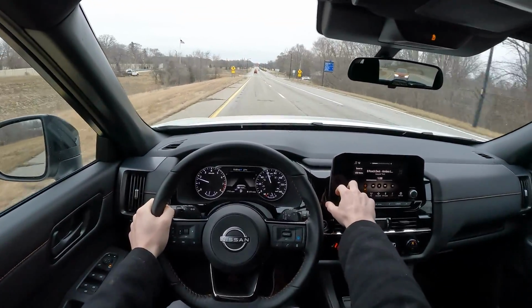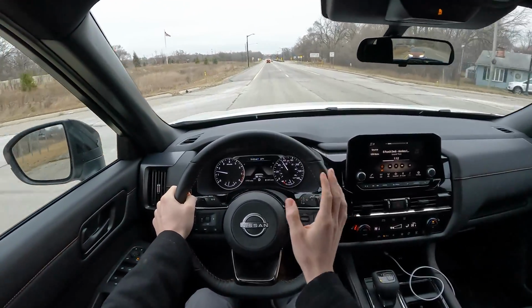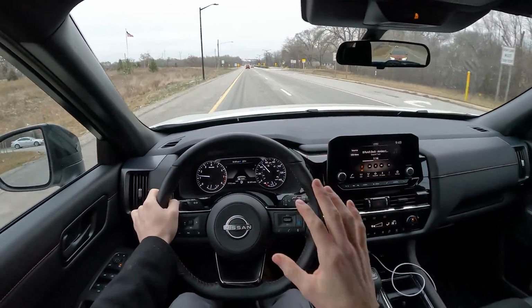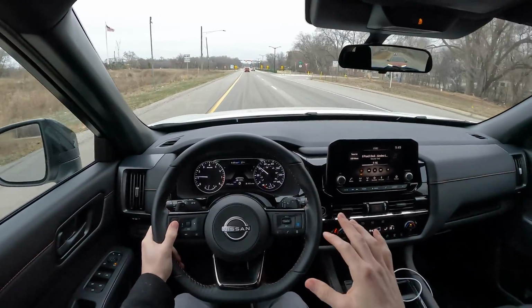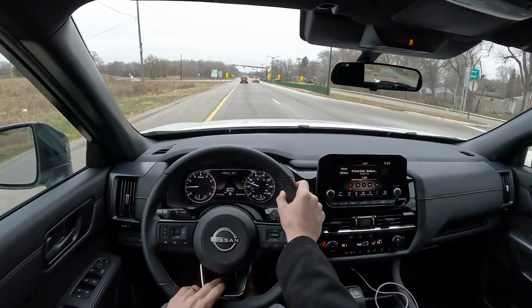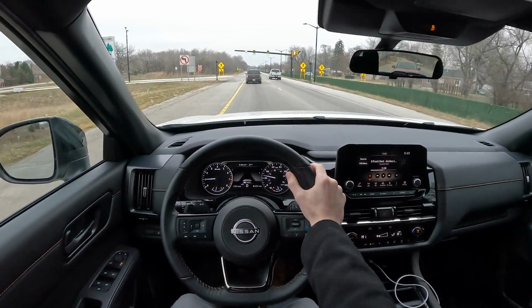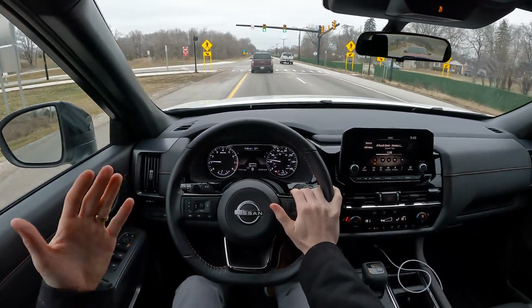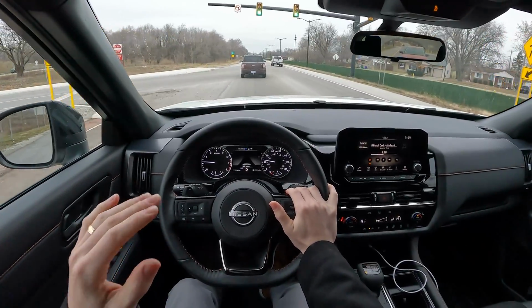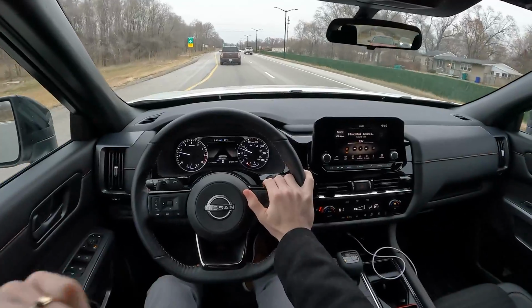Up my thoughts on the bass sound system here in the Nissan Pathfinder. Again, admittedly, the tires on this Rock Creek version are not doing this car any favors. It's very loud. It's creating a lot of noise into the cabin at highway speeds where you're realistically going to be listening to a lot of music. But even that, the low amount of speakers in here and kind of the cheaper end of them, it just can't really do much. You can't expect too much of it.